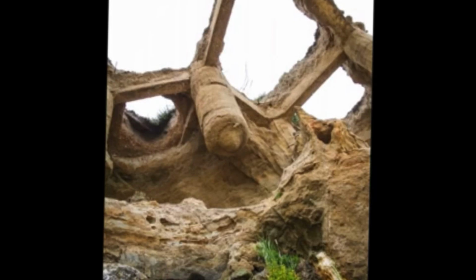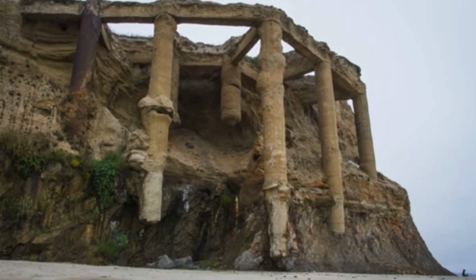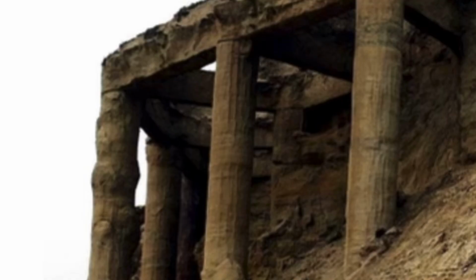Looks like it's been buried with the soil and sediment of time. Look at that, guys. Is this the remains of the great Sidon and Tyre? Is this the same type of architecture that was used by the Philistines that Samson had to destroy? Well, let's take a closer look at these structures.